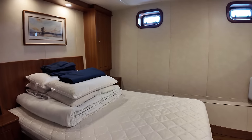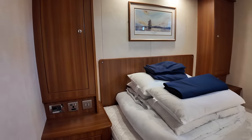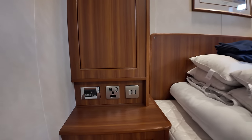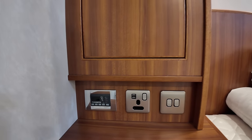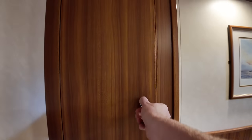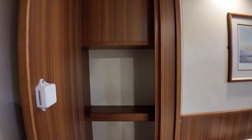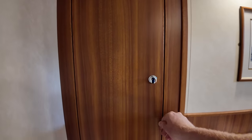So yeah, double bed, of course. Plenty of storage in here. All your switches, your power point there, look. A USB charger, climate control, switches for your lights. Of course, behind here, got some space to stow away your personal items.